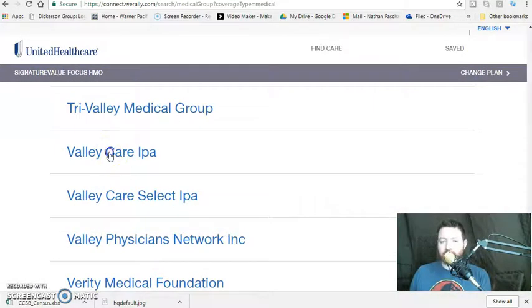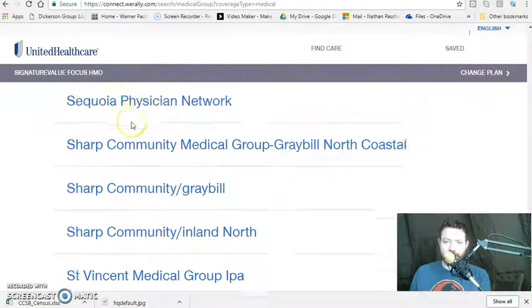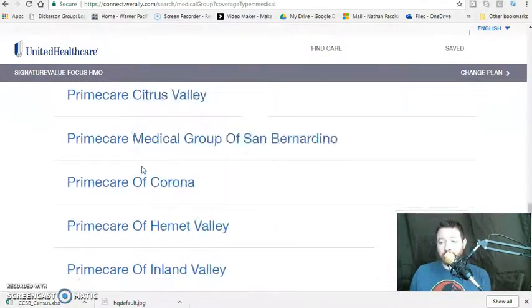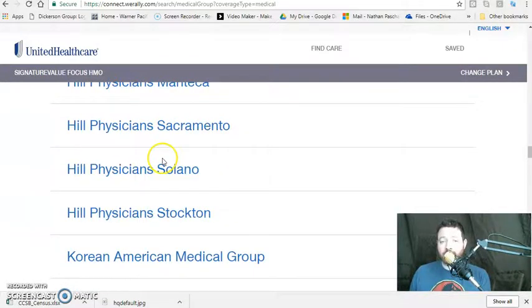Well, it looks like you can click on it, but unfortunately nothing happens. There's no pop-up blocker, so this should take you, hopefully, to another web page. I guess not, but at least, hey, you know what? You can see the medical groups that are in the network, and as you can see, this is the most limited HMO network, and there are, oh man, I don't know how many there are, but there's quite a bit that you can choose from in your area.